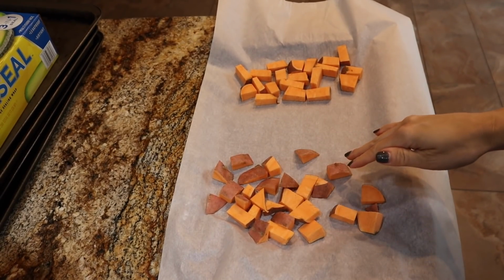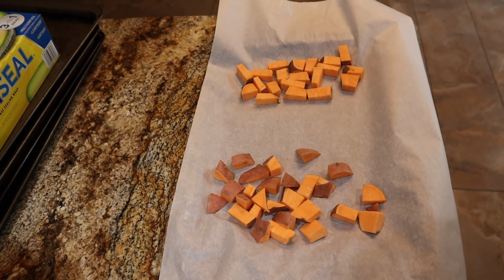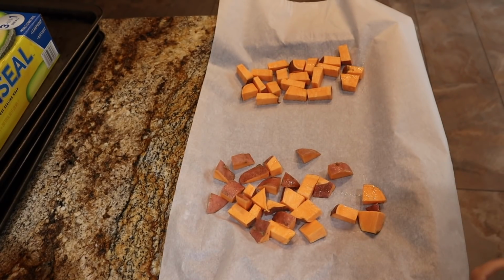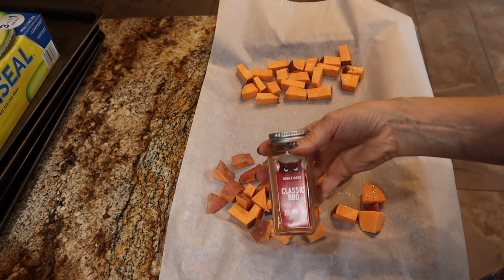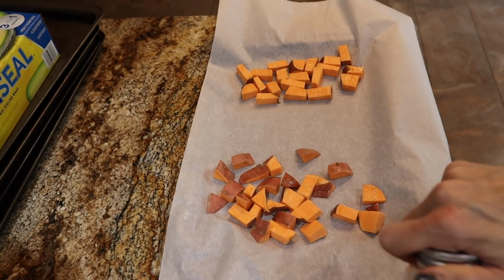So I went ahead and weighed up my cubes. I have 125 grams on each side because I'm making 2 bowls for the week. I'm gonna hit it with some non-stick on each of them, just a couple of light sprays. And since we're adding barbecue sauce to this for my seasoning, I'm gonna use the Noble Made Classic Barbecue Seasoning. I love this stuff. I get it off of Thrive Market.